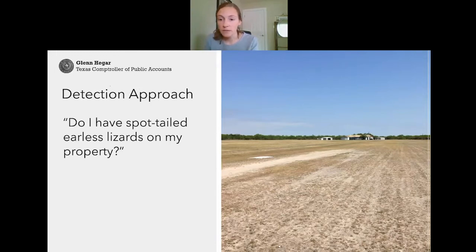Well, can we determine that in one survey? Probably not. If we're talking about a boom bust pattern, I can't find any lizards on your property this year, but if the weather's any different, how is that going to change into the next year? And again, just opening up the doors for more research questions.